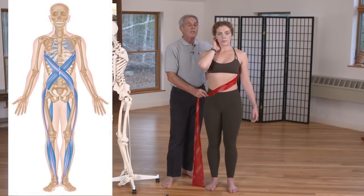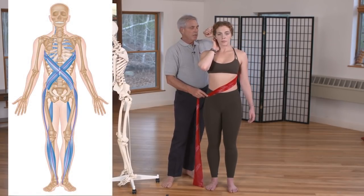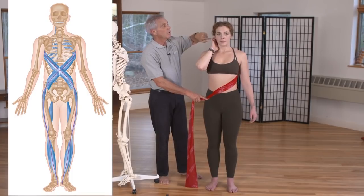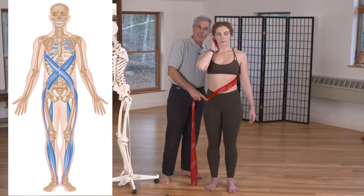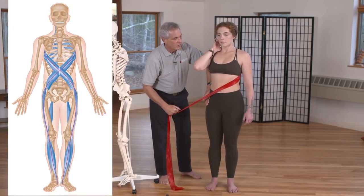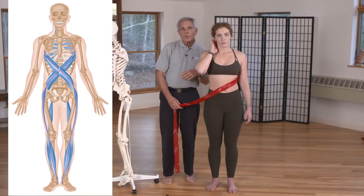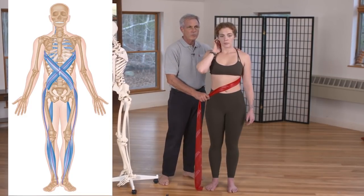Can you see that we've been able to draw what some people have called a serape or a sash of myofascial fabric that goes from the right side of the head to the right hip by means of the left shoulder and the left rib cage. Watch what happens to her posture as I pull on this, right? So rotations and things that result from rotations are the very common things that involve the spiral line.